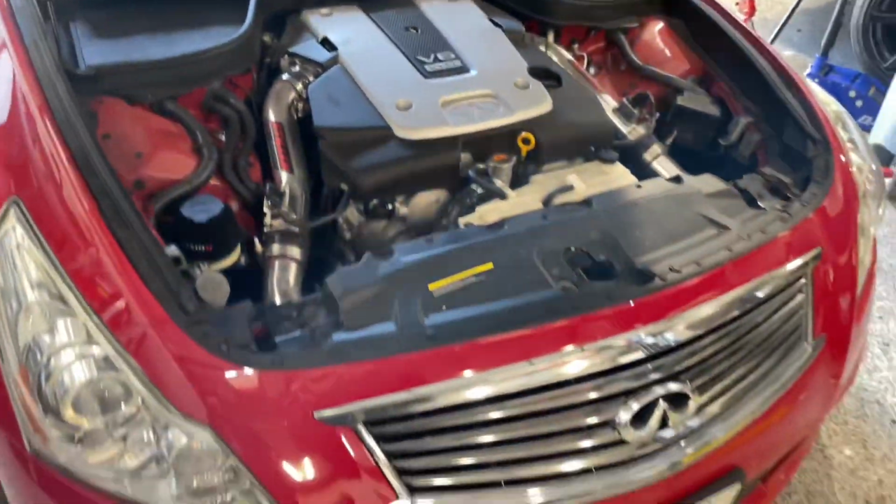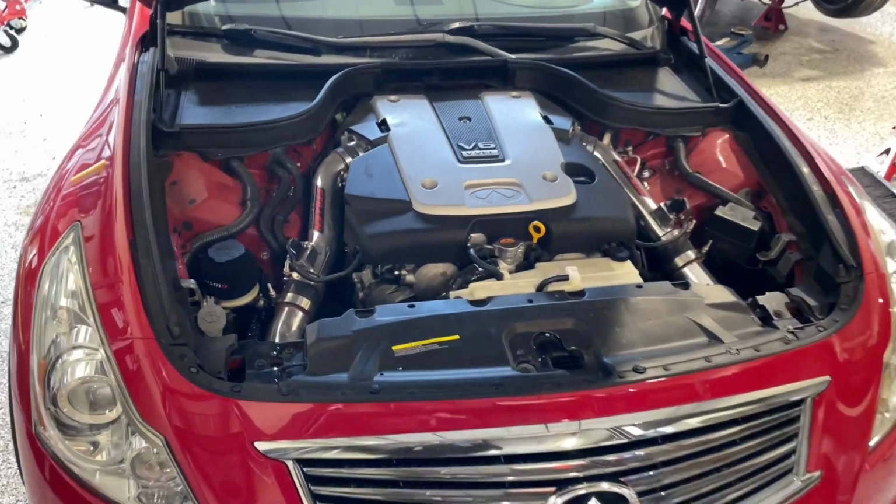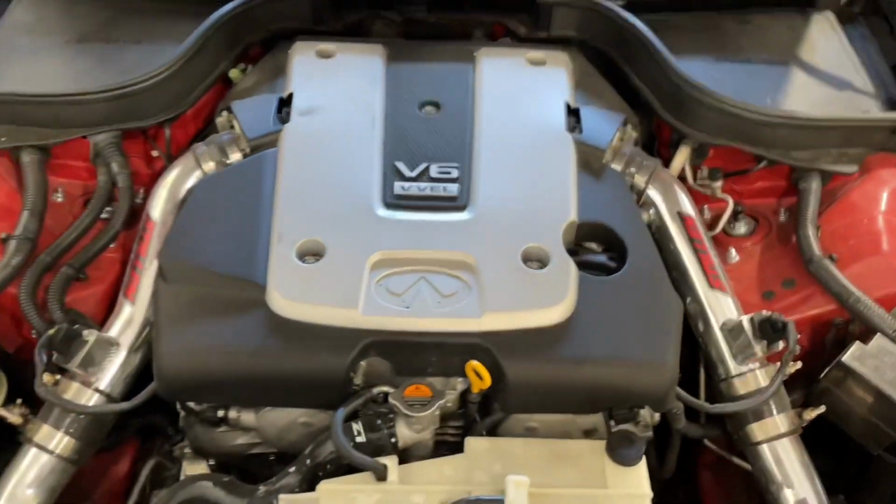That way when it's time to party, he can just turn it on and we're ready to go. And then when he's ready to go home, vice versa. So let me show you what we got here. It is a VHR, completely bone stock.